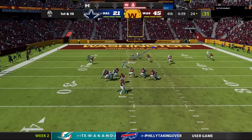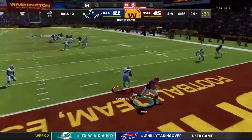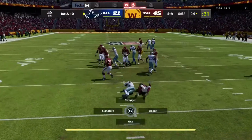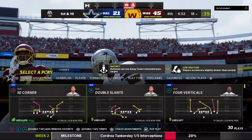On 1st and 10, here's Wentz. Now that'll be tipped and intercepted. Cordray Tankersley with a pick. And the Cowboys are going to have the football here at their own 18-yard line.